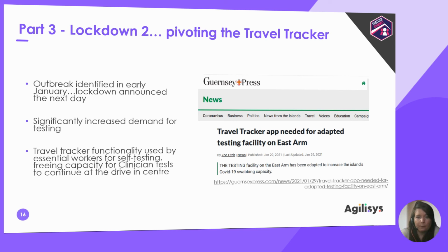Sadly, that meant there was another outbreak of COVID on the island in early January. The outbreak was identified, like I said, on the Friday night, and by midday the next day, the whole island was back in lockdown. So another example of really decisive action. But what that meant was, obviously, there was significantly increased testing.